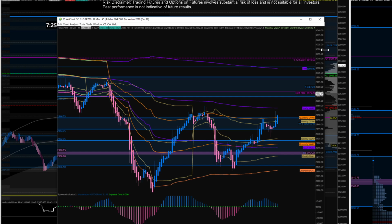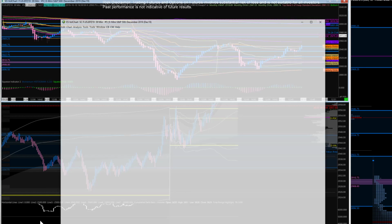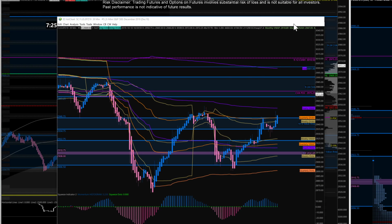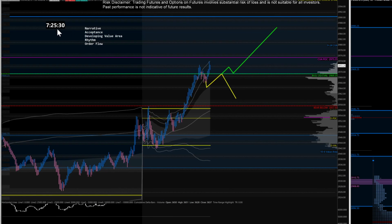So those are the main situations, and I will be updating the Twitter as I see any updates happen here. Obviously, these hypos are subject to change as we approach the pit session open. I'm looking forward to seeing that gold pit open, as well as just trying to get a risk on, risk off sentiment before the actual U.S. cash equity open.